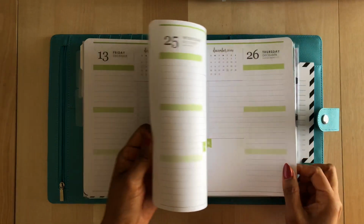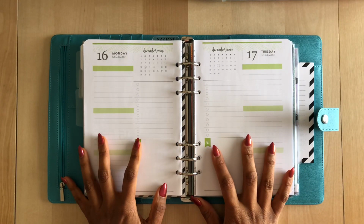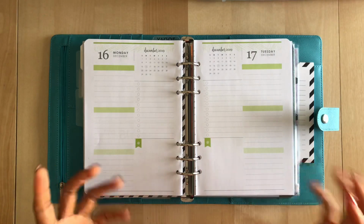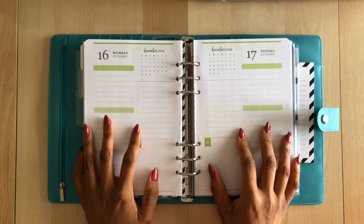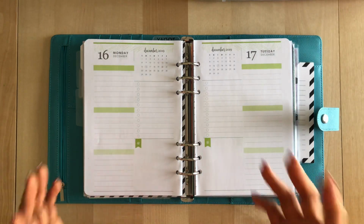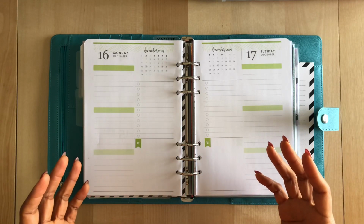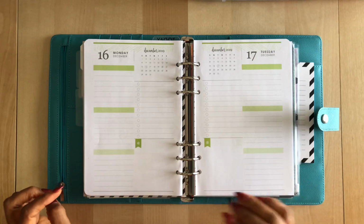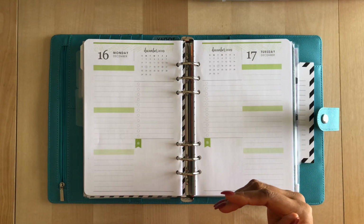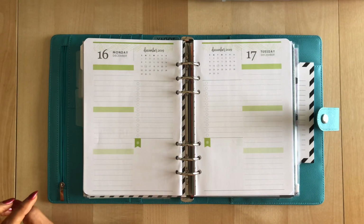However, I'm trying to figure out what kind of inserts I like. What kind of layout do I like? And would I be better off just using blank paper and then adding the dates as I need to? Or would I be better off using printed inserts that are dated, so that way I can really get an idea of where I'm at time-wise and how I can integrate this, like I said, with the other planners that I'm using.